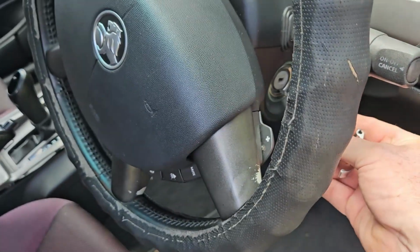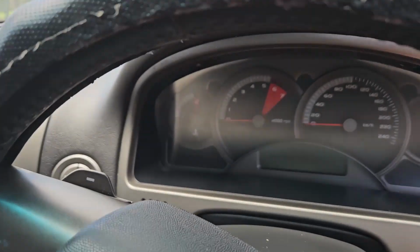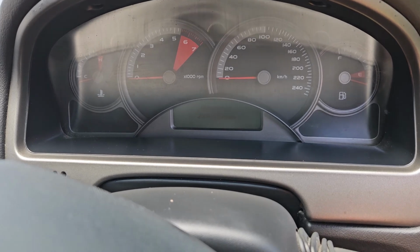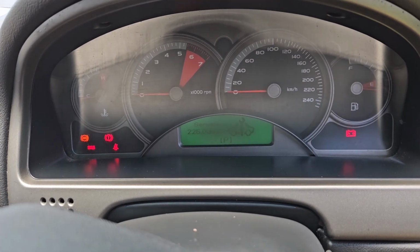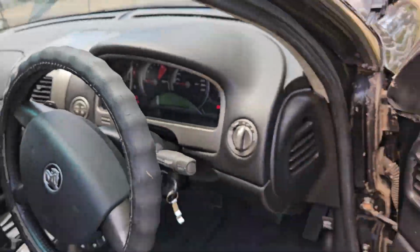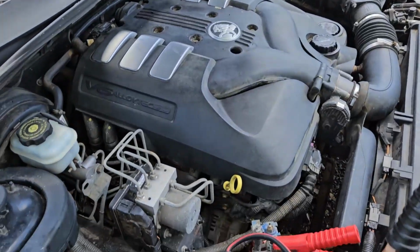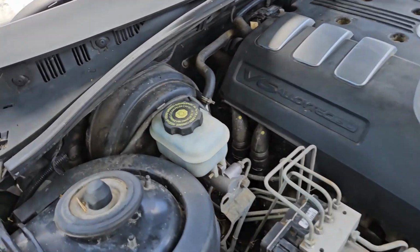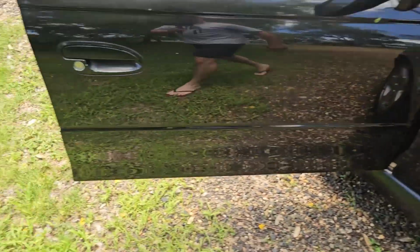All right. Keys in. Let's have a look at the dash. See if we can, oh yeah, look, there's power. Well, holy shit. We better check it's not burning, eh? Let's have a look over here. Righto, no smoke. Nothing sizzling or anything like that, which is always good.